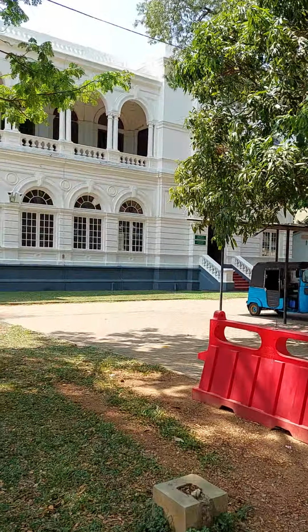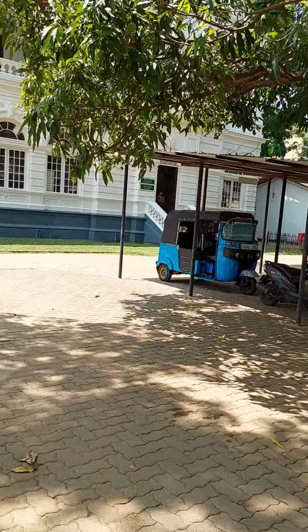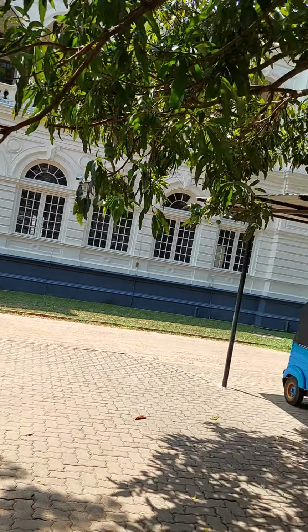A very important place. The people come here, especially the foreigners who love the culture. They visit the museum and they can see.